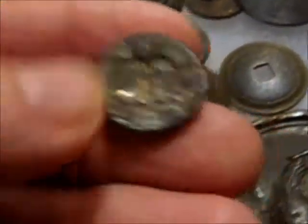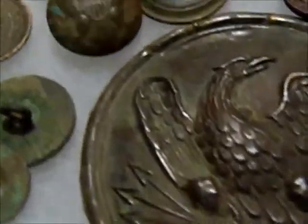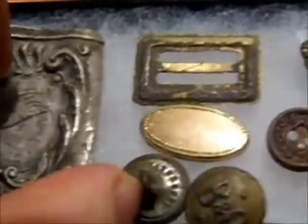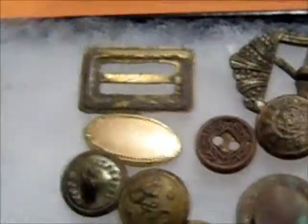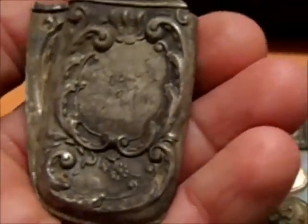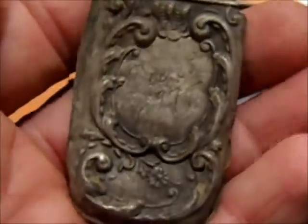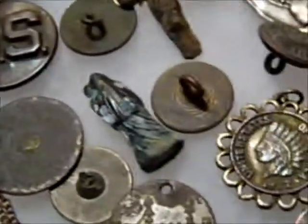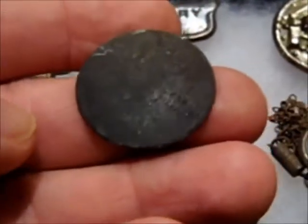Oh, a little Amish guy or something. You know, kinds of buttons, a match safe. This is, I think, December 25th, 1897 on it. Old Hickory. Just threw that in. I don't know what that is.